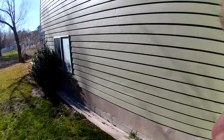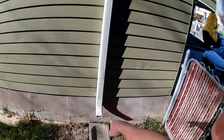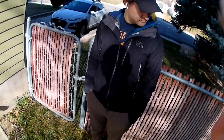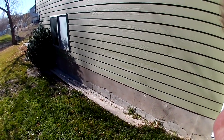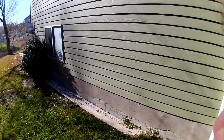So if that settles any more, A, you're going to be ponding near your foundation. B, we've got this rain gutter downspout that isn't getting water away. So you're going to want to do a couple of things here. One is hook up a drain tube that runs out at least to where we're standing, preferably behind me a little bit. B is add more soil here. C is don't spray the house with the sprinklers.